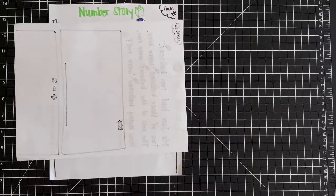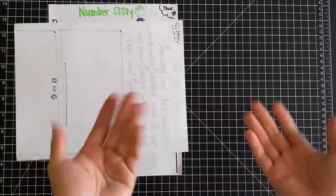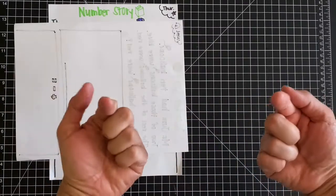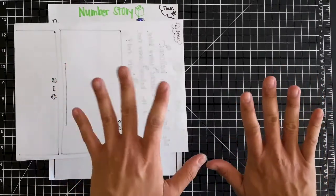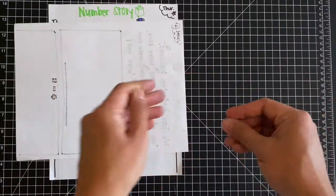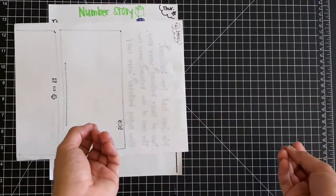All right, everyone, let's get started on our number story for today. For today's number story, I'm going to talk about toy cars. Do you guys like playing with toy cars? I used to love playing with toy cars. I used to love playing with my brother, and we would crash them and play with them and do lots of different tricks with them.